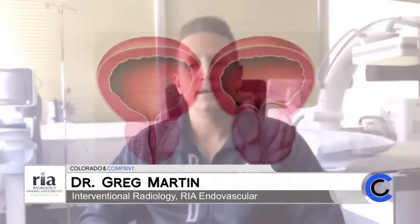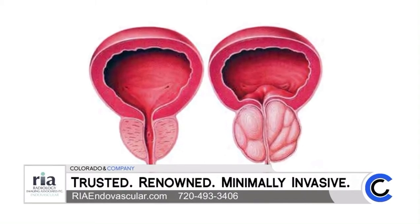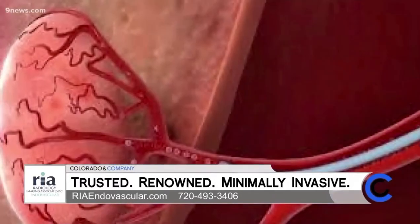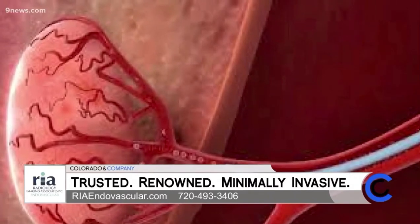So, Dr. Martin, what's the patient experience like once treatment begins? Yeah. So we always see our patients in clinic to give them an idea of what to expect for the procedure. For the vast majority of patients, it's done as an outpatient procedure. They go home the same day. The procedure is not generally very painful at all. We gain access to their arterial system through a small incision in their groin. We find the vessel going to the prostate, and we block off blood from the prostate. What's great about this procedure is they generally do not go home with a catheter, which most men appreciate, and they tend to start getting better rather quickly.